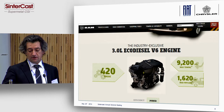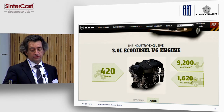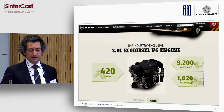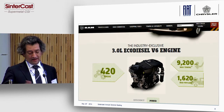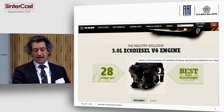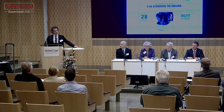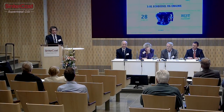You see, these are the numbers from the Ram website. 420 torque, it's 420 foot-pound, because in the US they talk about foot-pound, but it is 550 Newton-meter. 9,200 pound of towing, which is incredibly high. And most important, the 28 miles per gallon, which is the best ever full-size pickup truck available in the US. So, fuel economy is very important. I will give you some details on that later on.